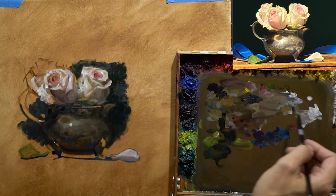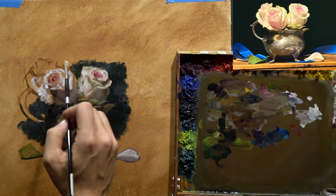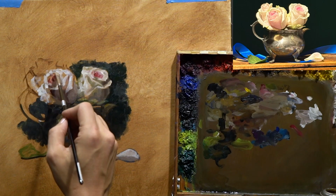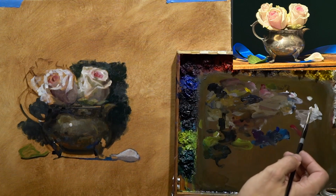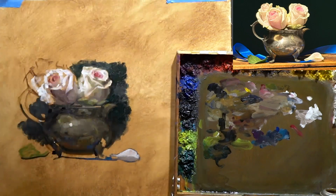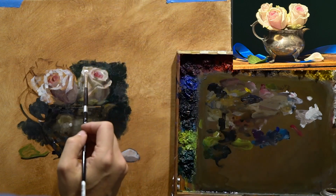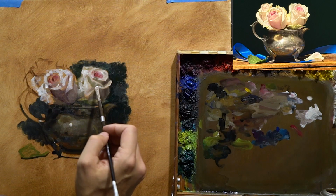So I'm trying to kind of build texture with the paint. You see the way I'm holding the brush? Very, very loose. Loose meaning that I'm not pushing into the surface. I'm kind of dropping the paint, placing it onto the surface, not scrubbing it in. I actually just had to change the light here. And that's the thing, sometimes you just gotta change things in the middle. But you gotta think of these things.